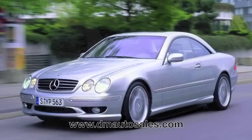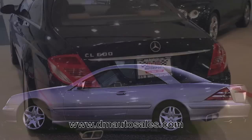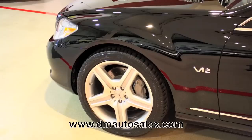The first redesign for the CL came for the new millennium. The 2000 model still kept the overall dimensions and comfort concept the same, but they built in a whole lot of style, sport, and technology as well, making the new CL a home run success. This CL600 represents the current generation of the Mercedes-Benz CL class. With an original list of over $151,000, this car's no lightweight.